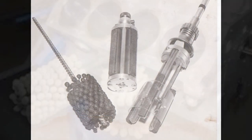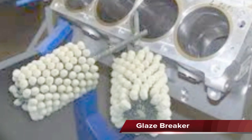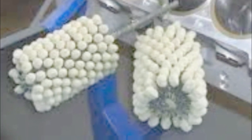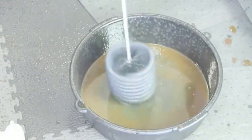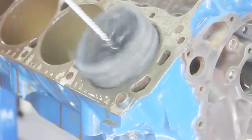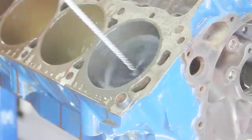A glaze breaker is a tool that uses abrasive stones and is used to lightly roughen up a smooth cylinder to make the rings seal better. It is made up of small abrasive stones of around 220 grit. When properly used, the glaze breaker provides a rougher surface, but will not be used enough to resize the cylinder. They cannot be used to resize or recondition a worn cylinder.